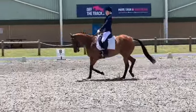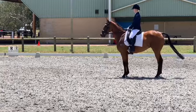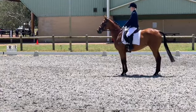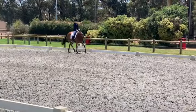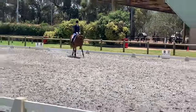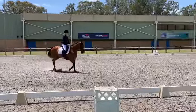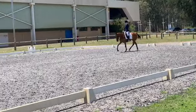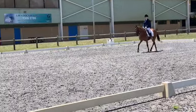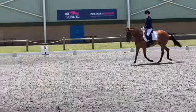So this was my second test, which was the Novice 2B. And again, I was pretty pleased with this test. I think I rode this one slightly better, although still not super accurate with my circles, and I did tend to try and pull her around rather than supporting her with my leg, which resulted in a couple of inaccurate and messy circles. But all in all, I was so pleased with how she went today.